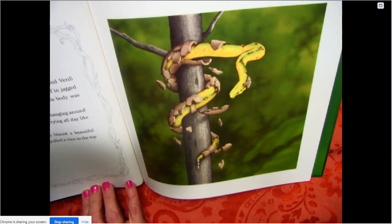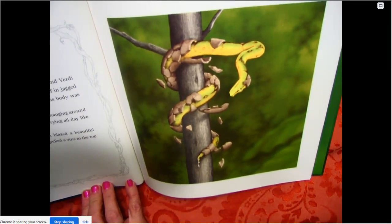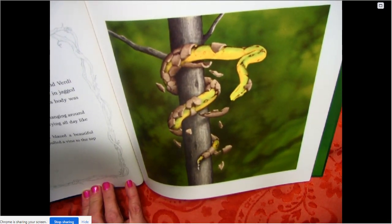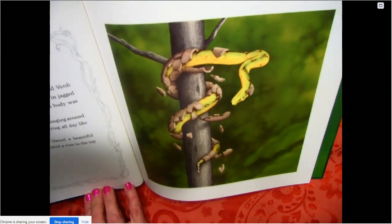He pictured himself hanging around in droopy loops, itching and complaining and worrying all day like the old greens. He looked up into the sky where the sun blazed a beautiful yellow, just the color he used to be. Then he pulled a vine to the top of the tree.